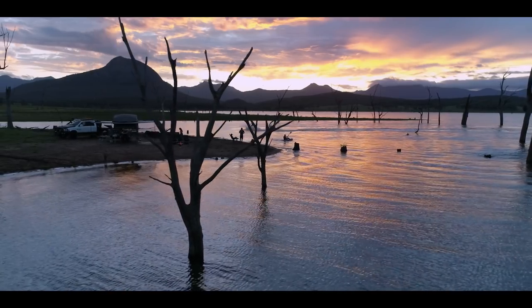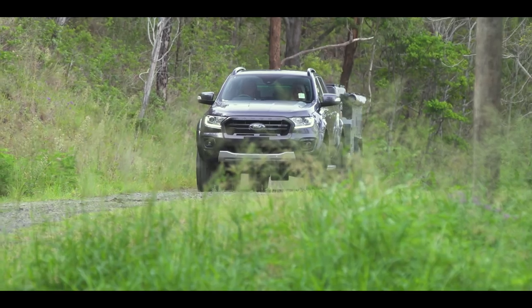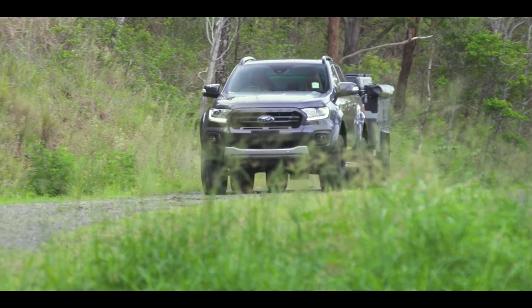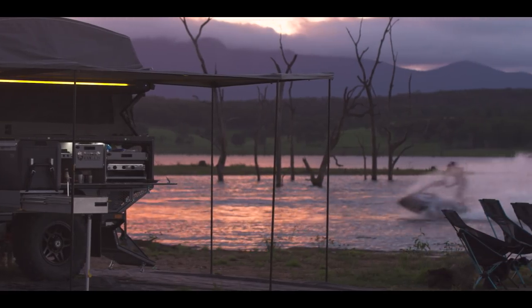We've refined our lineup of camper trailers to suit all different styles. So if you're as passionate as we are when it comes to conquering the unknown, we'll have a camper trailer for you.